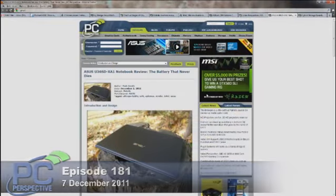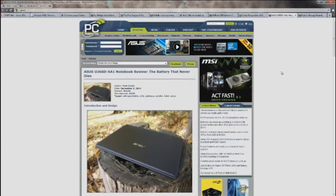Asus. Actually, this was Matt Smith's piece. Have either of you gone through it? I know I skimmed through it as well. It was kind of interesting. Matt Smith did a review of the Asus U36 SD TAC XA1 and a partridge in a pear tree. I really wish they'd get these model numbers under control.